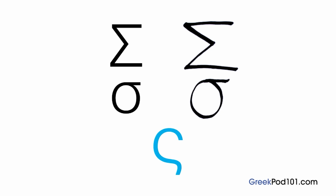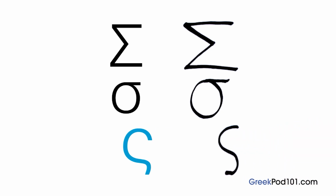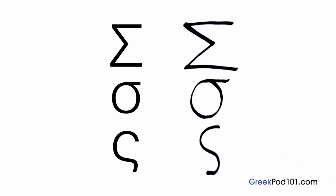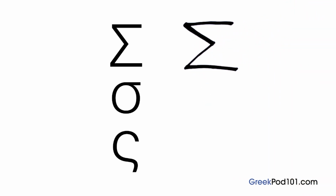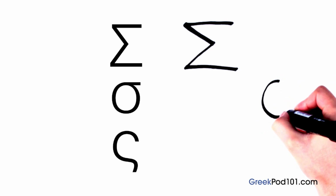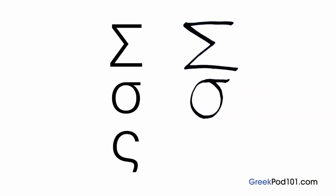It is similar to the English S, isn't it? It is handwritten like this. Sigma. Let's do it again. Here's the uppercase form. Here's the lowercase form. And here's the ending sigma.